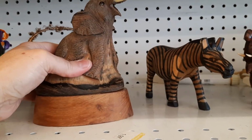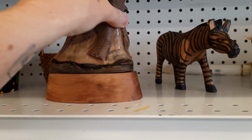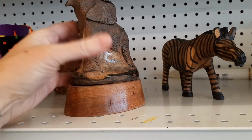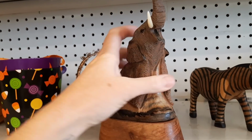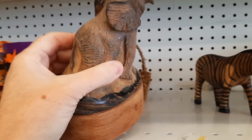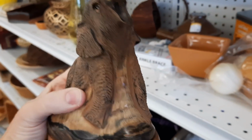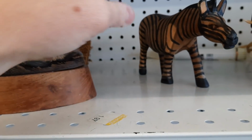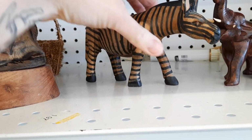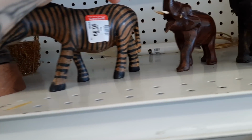Then on the back wall is their brown section, and they had recently put out all these figurines, because these figurines were not there when I walked by the first time. This elephant is missing a tusk, but it has both its eyeballs, and I believe, from the feel of it, that it is made out of bone, like bovine bone, and it's on a wooden base, and it's extremely well detailed in the carving. So I thought that was interesting.